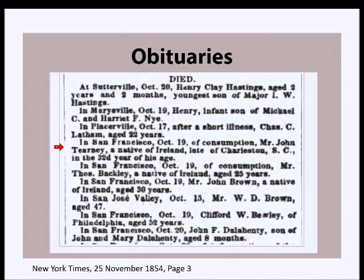And finally, you can consult obituaries. This is a very early list of deaths. It is from a cholera epidemic in 1854 in New York City. It identifies where people were from in very broad ways. Here we have someone who actually died of consumption. He was a native of Ireland, aged 25 years.